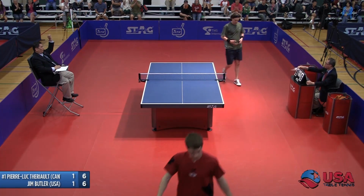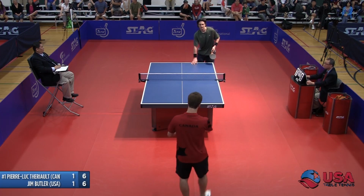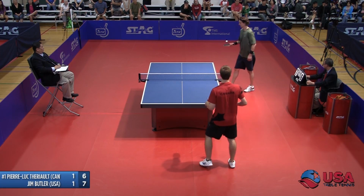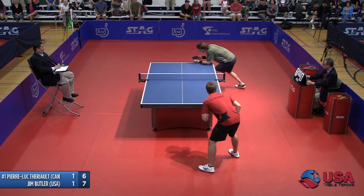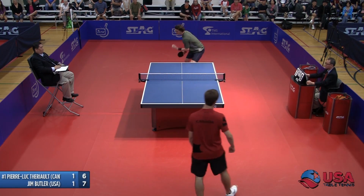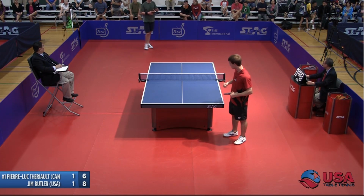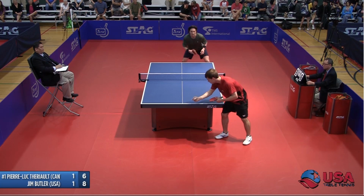Nice backhand by gosh, Jim Butler. World class. Right into the right hip of Theriault. Right. Jim Butler had some open court, but decided to head for the body. Paid off. Again, another big backhand smash for Jim Butler. Little opening generated again from the deception on the serve. And that ball popped up a little bit and a little bit short on the table. Jim Butler's backhand is just an enormous weapon. Absolutely.